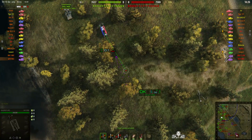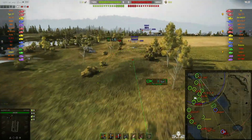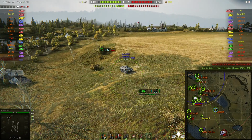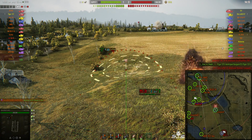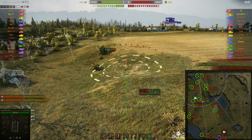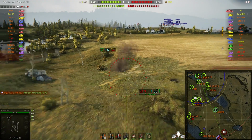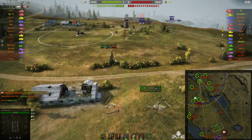Okay, he's ready to shoot and looking for a target, and he's got one straight away. It's a Leopard. He's sitting in the dip, spotting for his team, but it's a silly place to be because that shell went in and hit him directly. If he stays there, he's going to get hit again. He probably won't. No, he's not there now. He's taken the wise decision to retreat as quickly as he can.